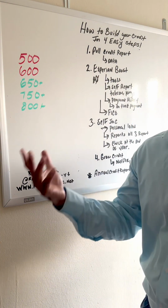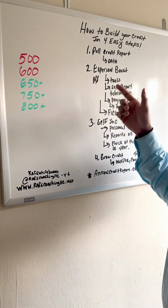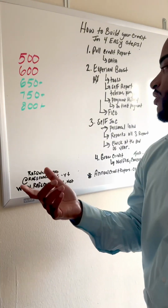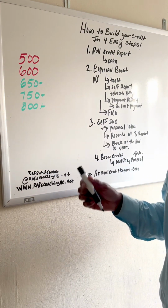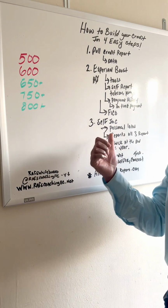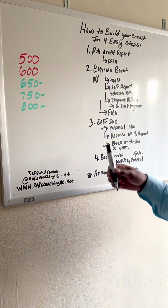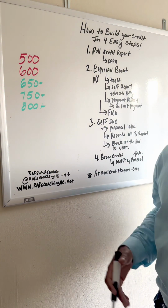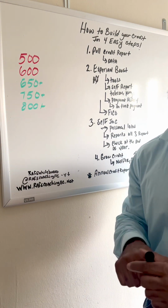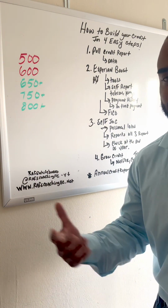Experian Boost, another free program through Experian, costs you $0. It's a tool for self-reporting payment history and on-time payments, and then it goes to your FICO score. The Self program, it's all within yourself, right? Your personal loan reports to all three bureaus. You get a check at the end of the year, and it counts as a personal loan. Grow Credit: Netflix, T-Mobile, Comcast, Hulu, you're already making payments. Time to get credit for those payments and get credit for on-time payment history, credit lines, and much more.